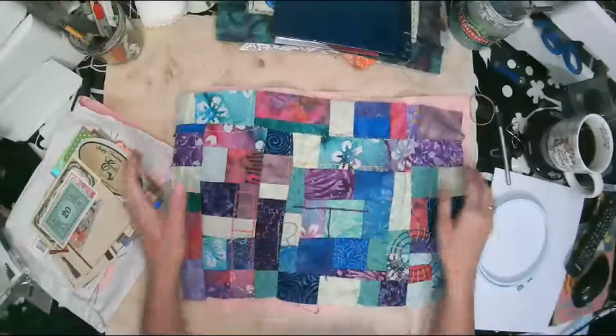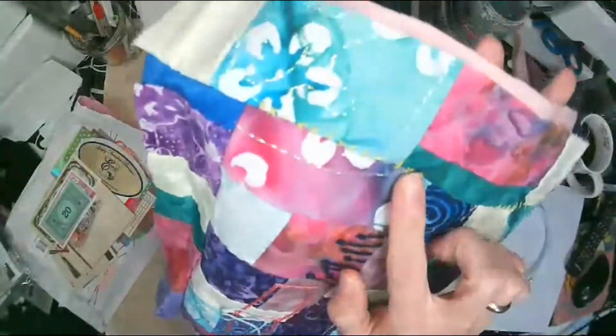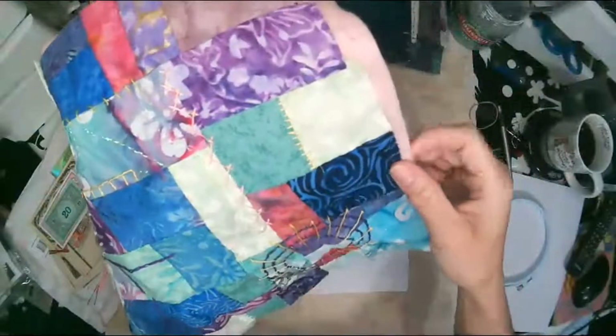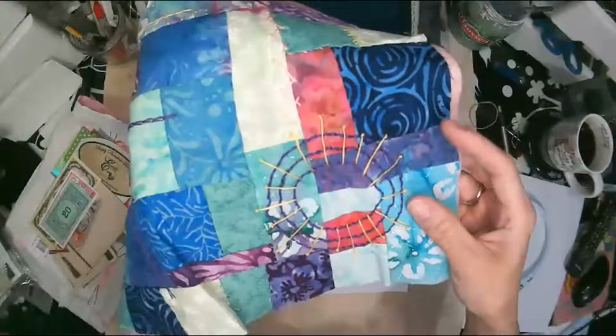So anyways, what I've done is I've just taken floss and I've done different stitches on the seams over here and over there. And I think you guys have seen this piece that I did.